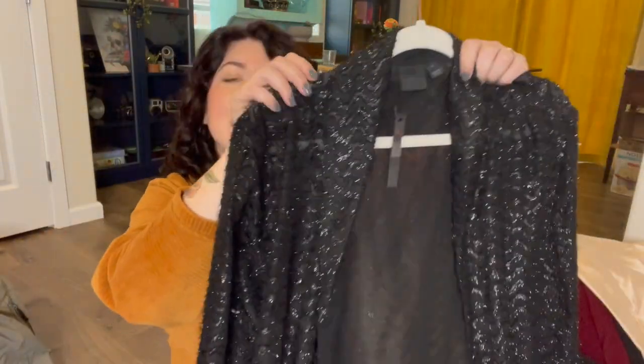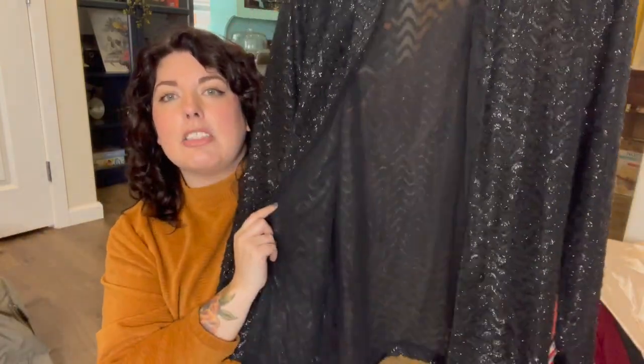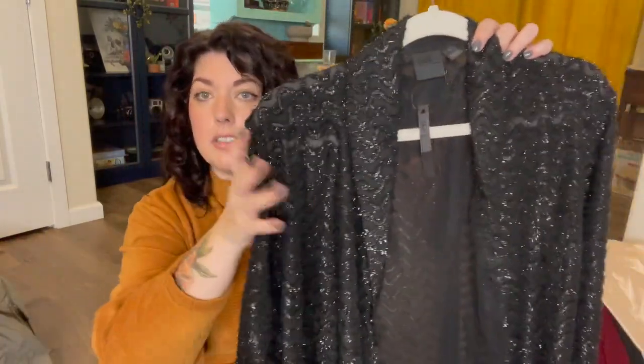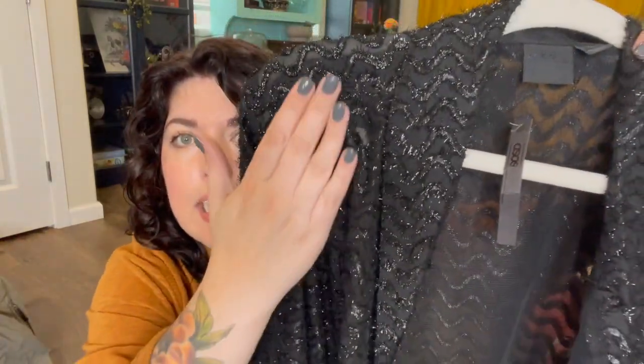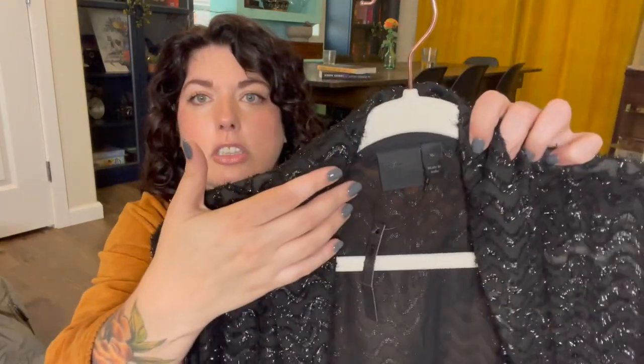Next up is this very statement piece, ASOS. I don't want to call it a blazer because it's very lightweight, but it's open front. It has a little bit of structure in it. It's very sparkly. If you can see, it's kind of tinsel. This is new with tags in a size extra large.